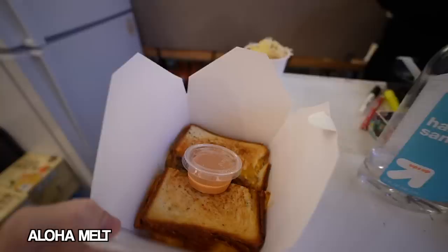As for what's on the inside, it's a burger patty. There is caramelized onions, bacon, and I think maybe pickled jalapenos. Next, we're gonna try the creamy tomato basil soup. And I'm assuming it's gonna be like a tomato bisque.